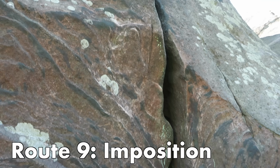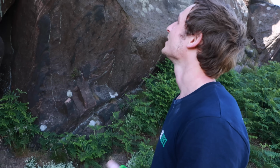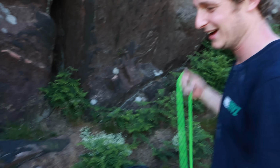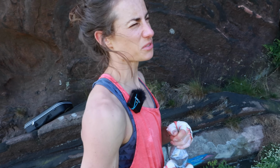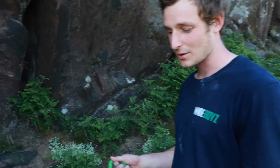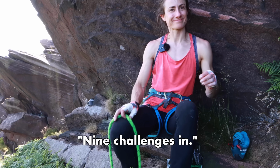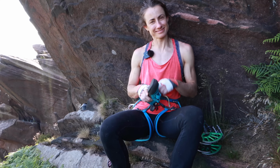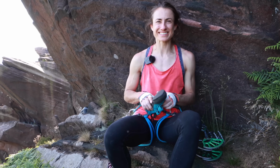This is the Imposition. Short, like most, and wiggly and wide. Not like Mari. You're just making this up, because you just said you know nothing about this route. Now I'm here, I recognise it from when I've done it many years ago. Nine challenges in. How are you feeling? Ready for more. It's just not quite enough yet.